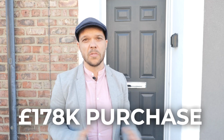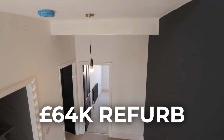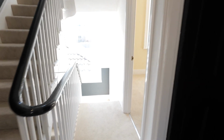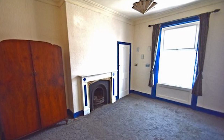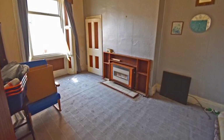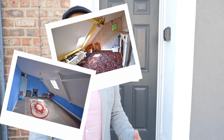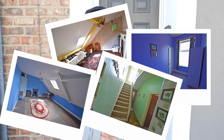So we bought the property at our auction for 178,000 and we ended up spending 64,000 on the refurb. It needed from top to bottom doing, so it needed a new roof, needed a full rewire, it had no central heating, and the guy who owned it previously actually was using the original fireplaces to heat the property. And it needed a full plaster, new kitchen, new bathroom. So a lot of work there to do. So it's an interesting one to show you around. So let's go in.